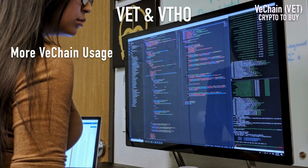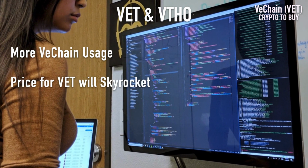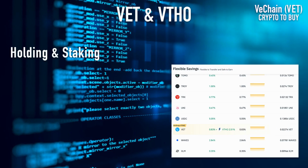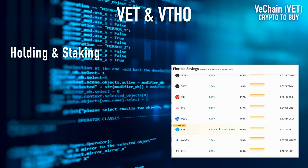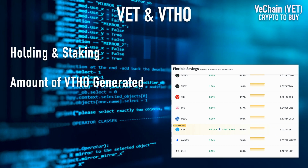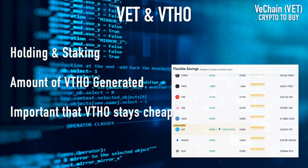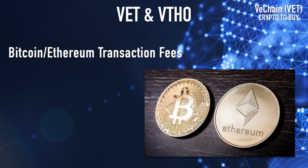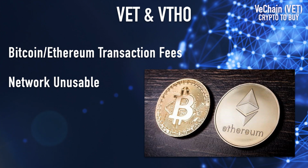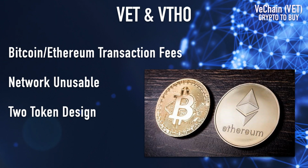So this means as more and more people are using the VeChain network, the need for VTHO will go up, and so will the price of VET. However, you should be aware that the price of VTHO is meant to be kept reasonably stable. Remember that holding and staking large amounts of VET gives you voting power, and this allows you to vote on the amount of VTHO generated. Since VTHO is used to pay for all the transactions on the platform, it is in everyone's interest if VTHO remains relatively cheap. You don't want to get a Bitcoin or Ethereum situation where transaction costs keep increasing to ridiculous amounts, making the network unusable in large-scale real-world applications. And this is exactly what the two-token design of VeChain prevents from occurring.